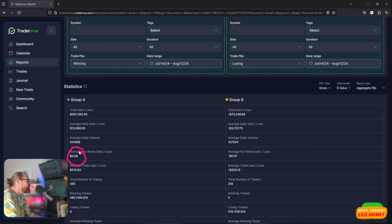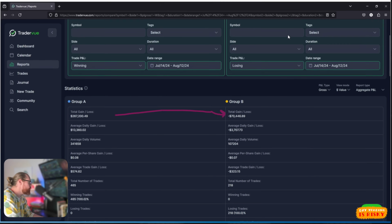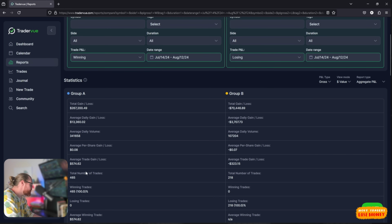How can 8 cents a share give a total gain here of $267,000? This is before taking away the losses. How is that possible? Well, think about it. So what is the average winning trade? The average winning trade is $574. So this is just really quick math. I could probably more or less do it in my head, but just to give you the exact number.